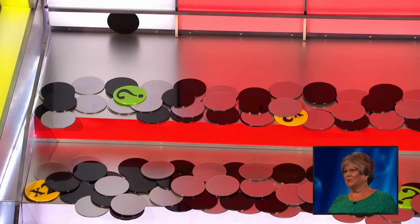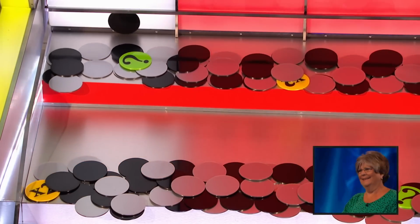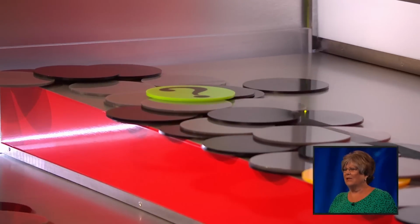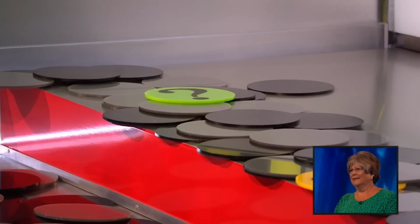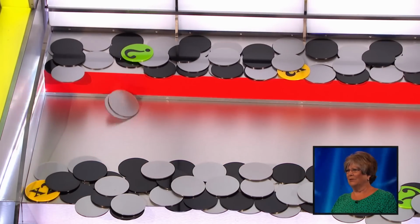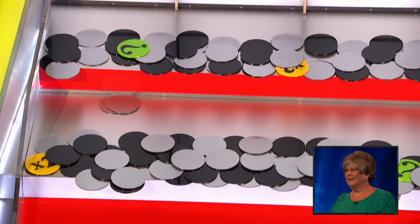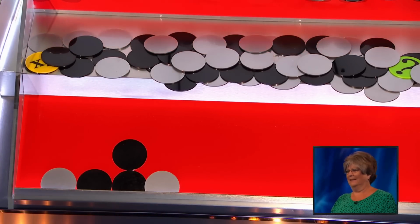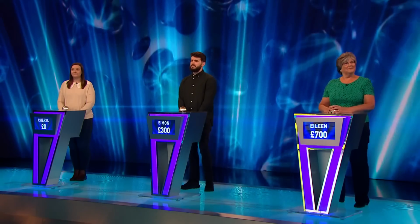Oh, that's not good. If it goes flat, it could work. It is flat now. Can you get enough of a shove to get those counters under the mystery forward? Yeah. Or are they going to just get pinned? Oh, they're okay. Yeah, this might work for you, Eileen. Oh. Yeah, nicely done. Five counters, £250.